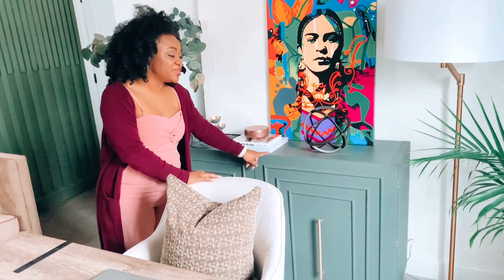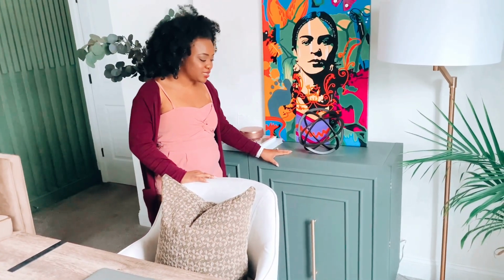We made this into a credenza. I thought you said Cadillac. We made the Kallax into a credenza. We have a video on this. This was featured all over Apartment Therapy if you're curious about how we did this.